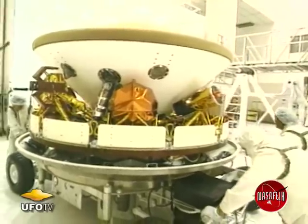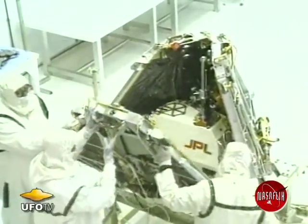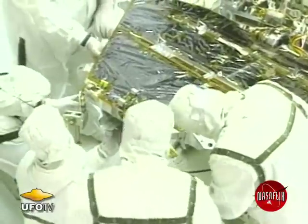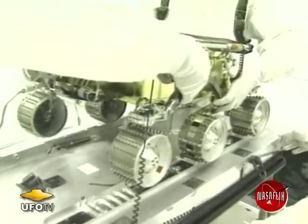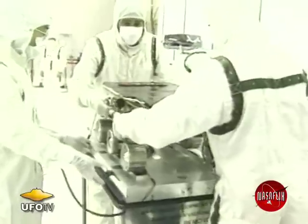The Pathfinder is a relatively small spacecraft, weighing about 850 kilograms or about 1,870 pounds. The lander itself weighs only 300 kilograms or about 660 pounds, less than half the weight of a Viking lander.